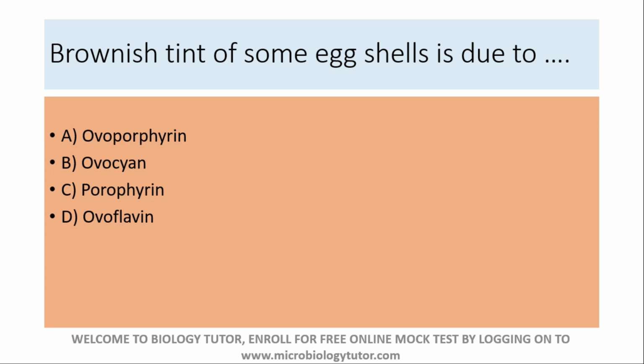Brownish tint of some eggshells is due to the presence of A. Ovoporphyrin, B. Ovocyan, C. Porphyrin, D. Ovoflavin. Which is the answer? Here answer is A. Ovoporphyrin. Brownish tint of some eggshells is due to the presence of ovoporphyrin.